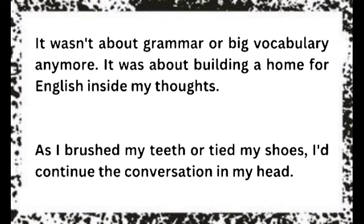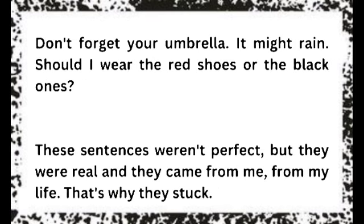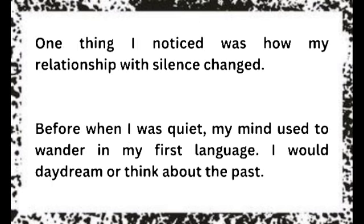As I brushed my teeth or tied my shoes, I'd continue the conversation in my head. Don't forget your umbrella. It might rain. Should I wear the red shoes or the black ones? These sentences weren't perfect, but they were real, and they came from me, from my life. That's why they stuck.